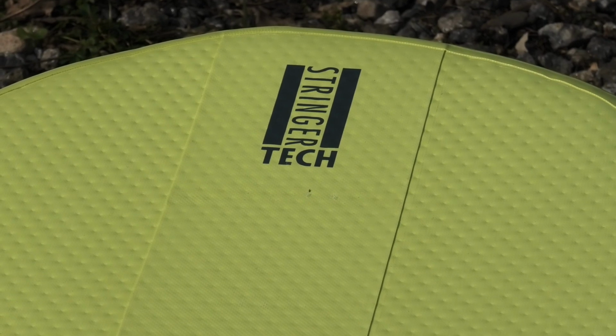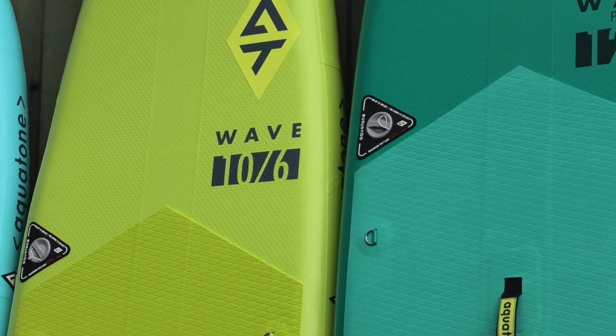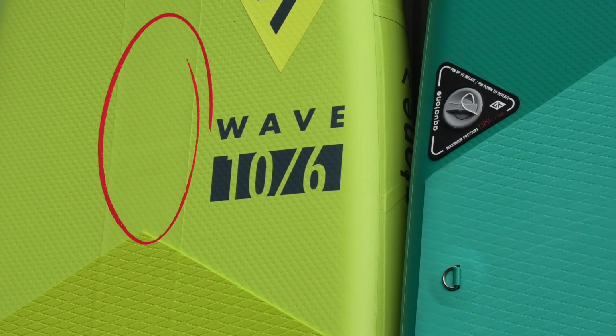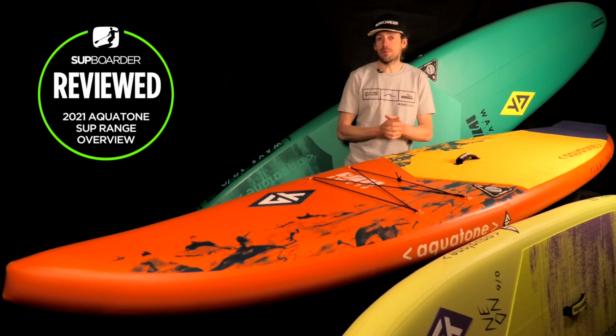But to make the Neon, Mist and Wave range of boards a little bit stiffer, they've put a stringer, a second layer of PVC down the top and bottom of the board. The only other big difference is the Flame and the Ocean are made of fusion technology. So what's the difference between fusion technology?